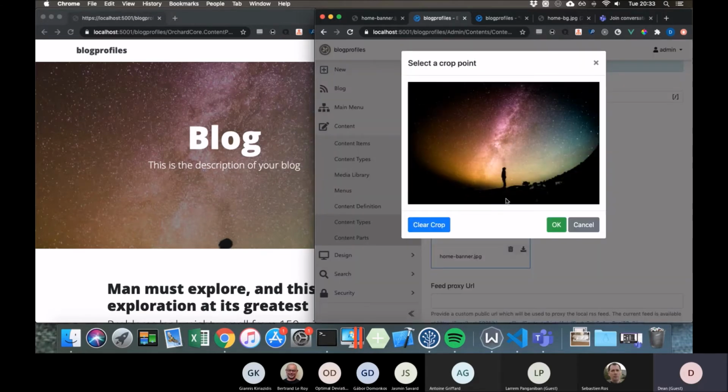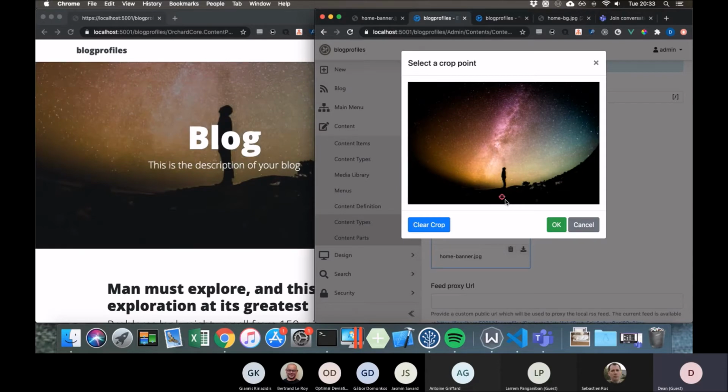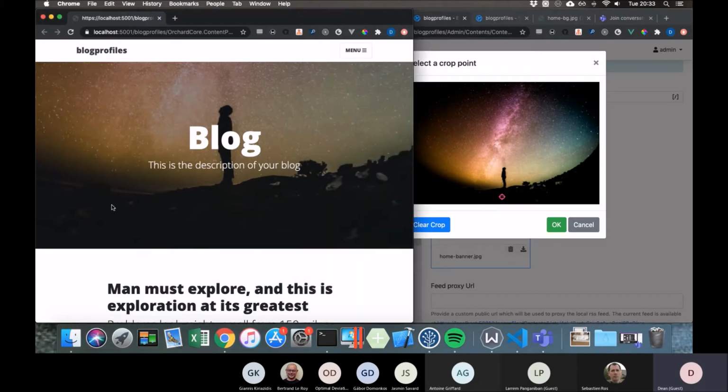So what we can do is just specify a crop point here, and suddenly we're seeing the center of the image, how we'd like it. And it's because the banner, the theme defines the banner with a crop argument on ImageSharp. That's correct. Yeah, that's exactly it. So the theme template defines what size this image is going to be.